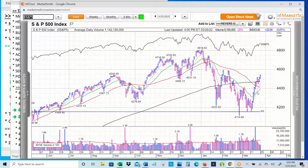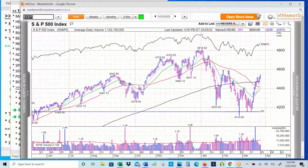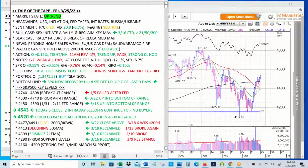Reclaiming along the way the green 21-day, which had acted as resistance for the prior 3 to 4 weeks, reclaiming the 50-day, which we had been under since we broke it all the way back on 1/13. Actually, we broke it before, reclaimed it, and broke it again, but 1/13, and then of course the 200-day moving average, which is the granddaddy of long-term moving averages. Market risk picks up substantially when you're underneath it. Happy to be back above it on the S&P 500, making higher highs off the lows, and buyers showing up on 2 attempted sell-offs during the day, so that's good stuff.